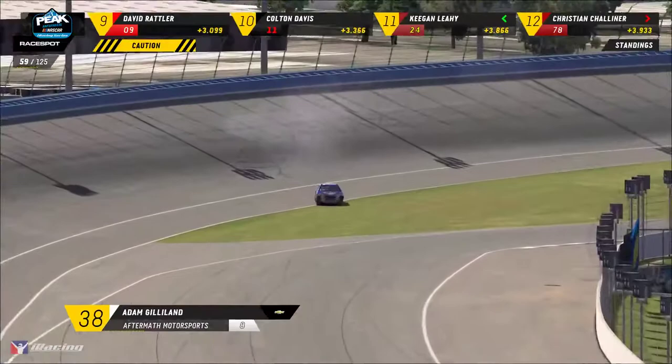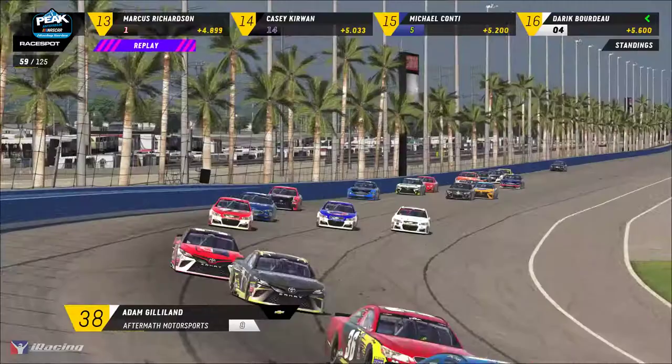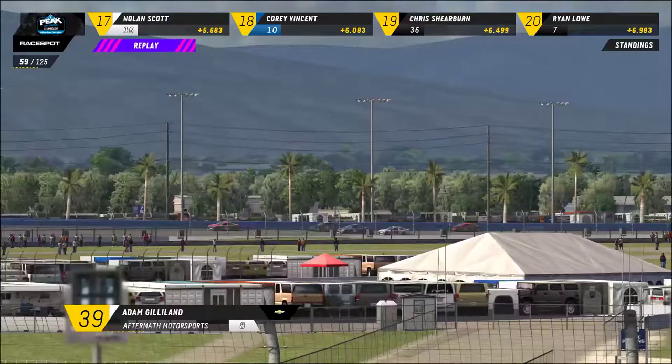Adam Gilliland this time, the number 8 machine. Heavy front and rear end damage. Just take a look at this one on the replay. We saw Overland get really tight. He's the one that really initiated the contact in that first one. And this time it was Adam Gilliland who just kept pushing up and up the hill. And the 29 nearly didn't do him any favors.